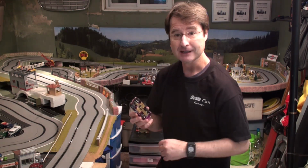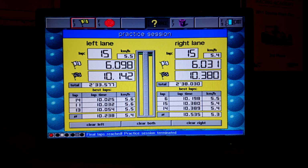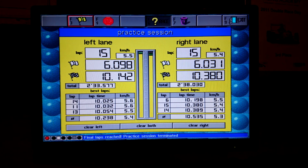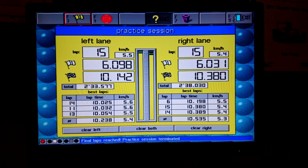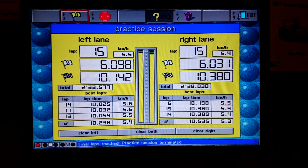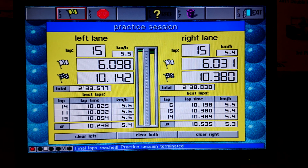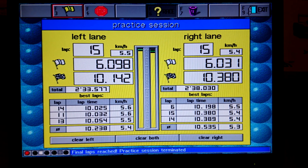So let's see what the times are like here. And remember, this is practice. Let's see what the FP1 times are like. Let's go take a look. Okay, so, very consistent. Average on each lane, 10 seconds. Okay, 10.5 and 10.2. Best lap was actually on the left lane, at 10.025 seconds. And oh my gosh, look at that. Really consistent. Very consistent.